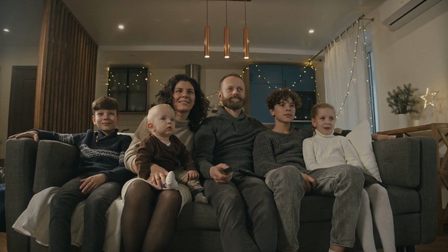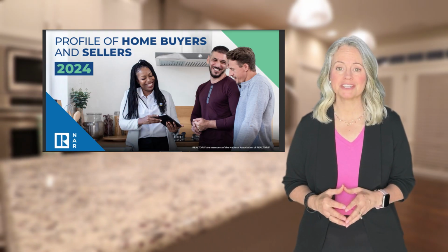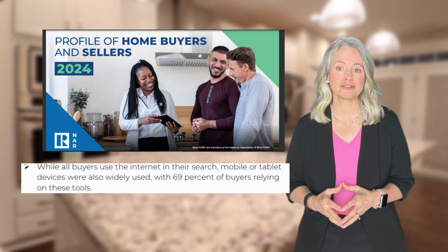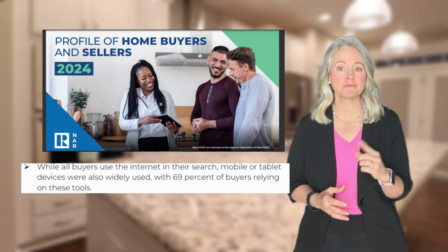In the digital age, having a floor plan is a tool that can greatly decrease your inconvenience and increase your qualified buyers. According to the National Association of Realtors 2024 profile of home buyers and sellers, all buyers used the internet to search homes, and 69% of them used a mobile device such as a smartphone or a tablet. Having a tool like a 3D tour or floor plan is just one more way to make sure that you are marketing to the people that will most likely be interested in your home.